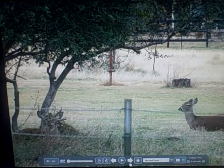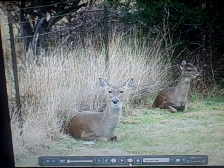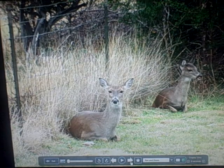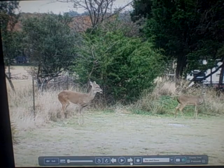Anyway, it was really fun taking pictures of them. If I lived there, I would try to make friends with them. I would give them something to eat and try to get them to come up closer to me.